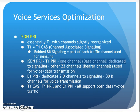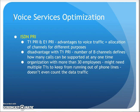E1 PRI dedicates 2 D channels to signaling, 30 B channels for voice transmission. But as I look across all of these, they all support both data and voice traffic. All those support data and voice traffic, if you will.